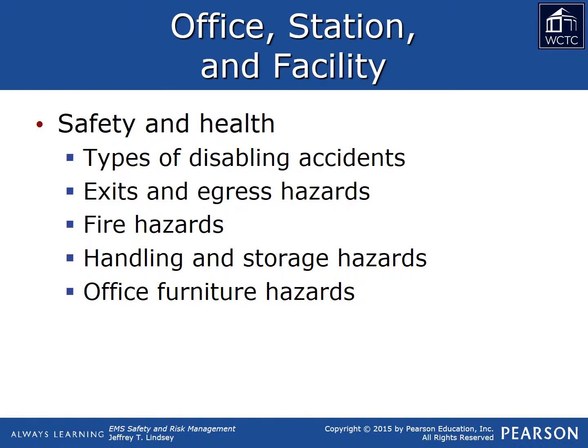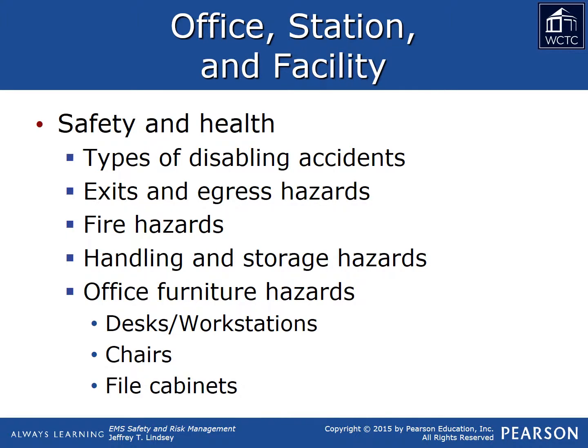Within the office environment, ergonomics, which is the design of the environment around the human body, are important. Workstations should be at a proper height. Chairs should be sturdy and also at an appropriate height for the respective workstation. Computer screens should not be too high or too low for the workstation. File cabinets can tip if more than one drawer is open at a time, unless the cabinet is somehow secured to the wall or other immovable object or building element.